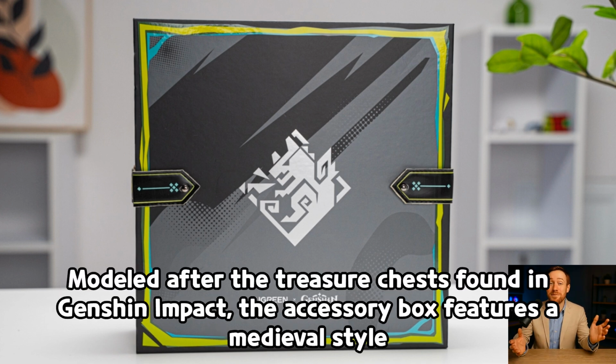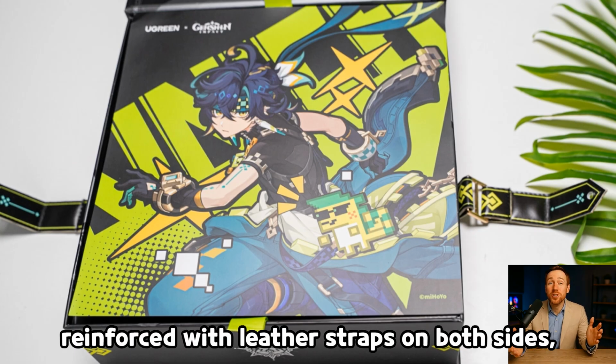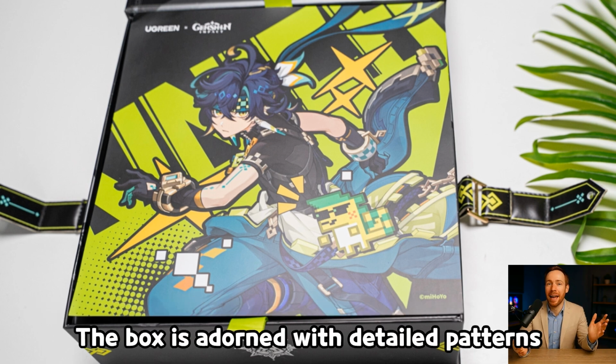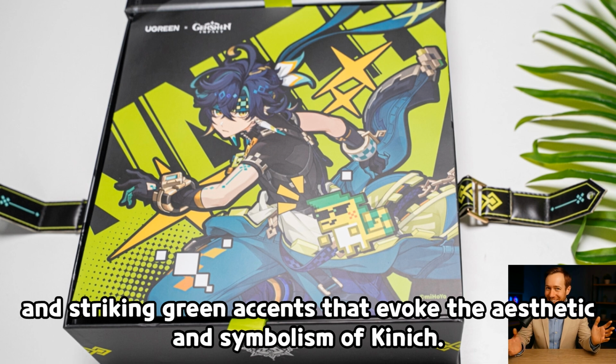Modeled after the treasure chests found in Genshin Impact, the accessory box features a medieval style, reinforced with leather straps on both sides, creating an authentic and immersive experience for unboxing. The box is adorned with detailed patterns and striking green accents that evoke the aesthetic and symbolism of Kinich.